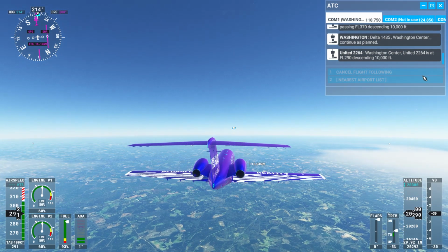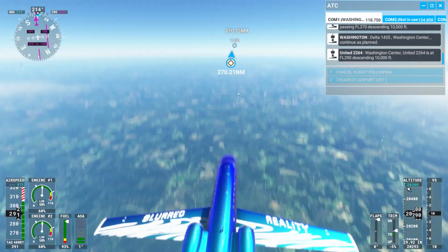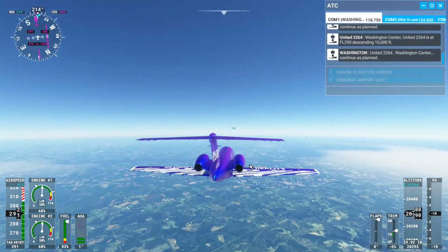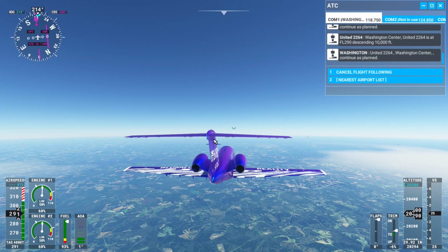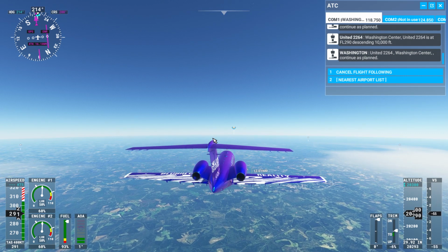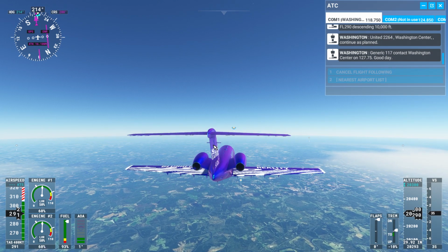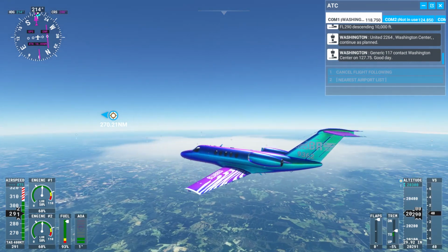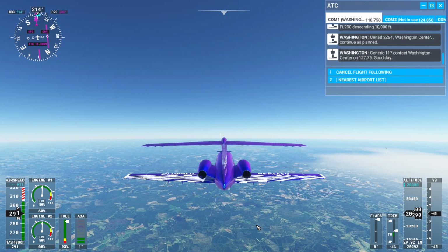Washington Center. It's kind of amazing if you think about it. You look down, it's just like waves everywhere. So cool, like the Canadian Shield. Beautiful day. I can see the curvature of the earth even. Barely any clouds in sight. Lovely day. Wonderful day.